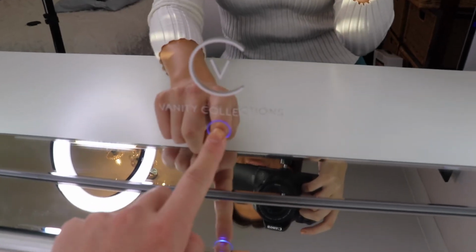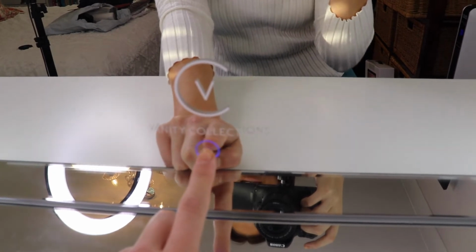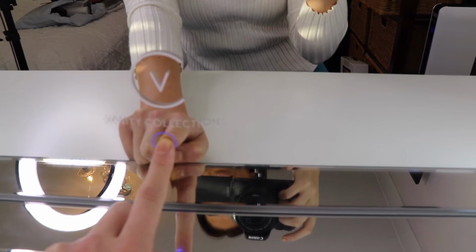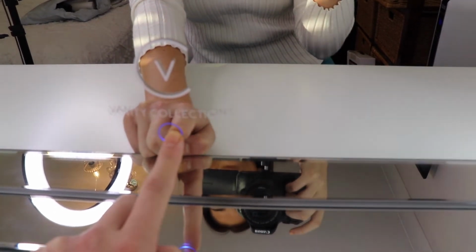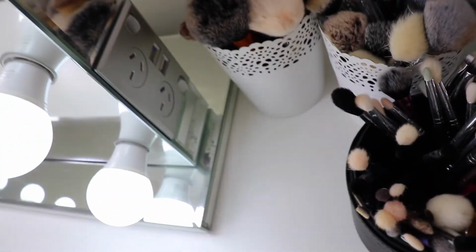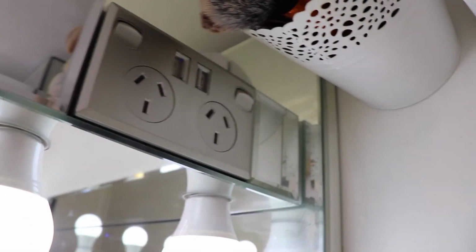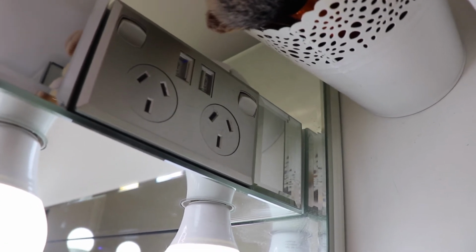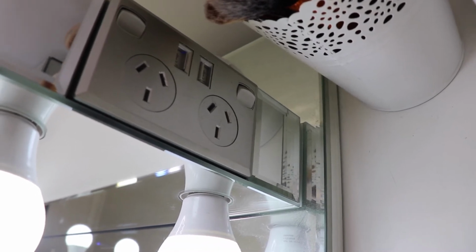So it has a button here which turns it on and off. As you can see from the dark and light change there, it is quite a big difference. So another cool feature as well is I can press on or off and it'll make it dimmer or lighter, which is really cool. I'll also just show you another cool feature, it has these ports on the side, so I absolutely love these. I use them when I'm doing my hair to blow dry it, also charging my phone when I'm doing my makeup before I go out and that kind of thing. So that is really handy and it's a great feature to have on this mirror.